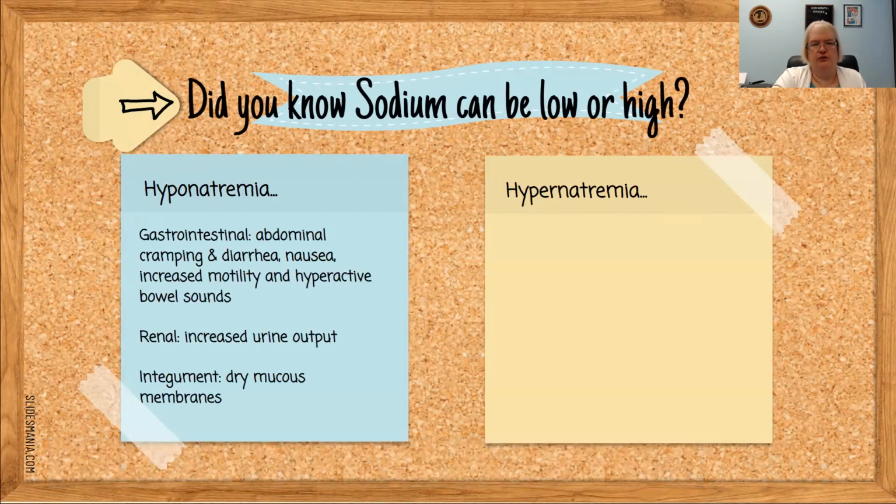So hyponatremia with the gastrointestinal, it increases the abdominal cramping, the diarrhea, the nausea. With renal, it's increased urine output, and the integument, they have dry mucous membranes.